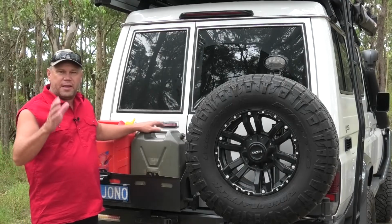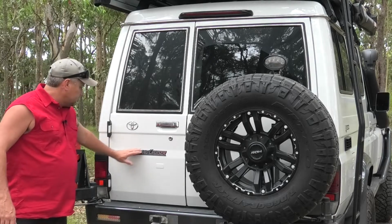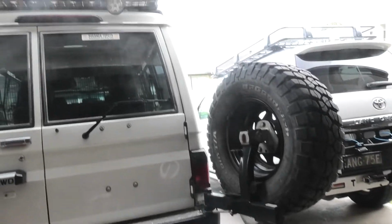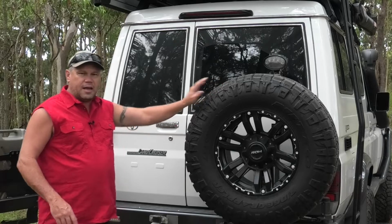Let's have a look. On the back of the troop carrier we made a couple of small changes. We took the number plate light off, filled the holes in and put a badge on the back. We also filled the holes in and mounted the spare tyre onto the Kmart bar.